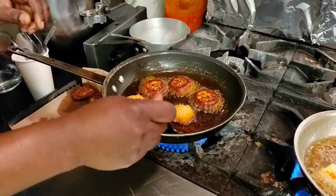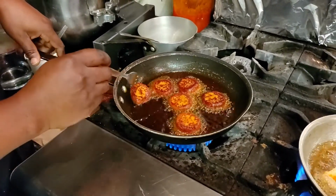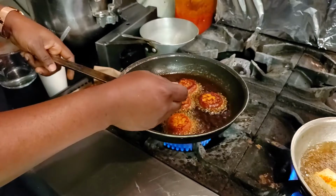Those are very dear to my heart because growing up we used to run outside around 4 p.m. to buy them with the ladies on the street, and they fry them in some palm oil and serve them with some habanero sauce. So that would be a little bit on the spicy side.